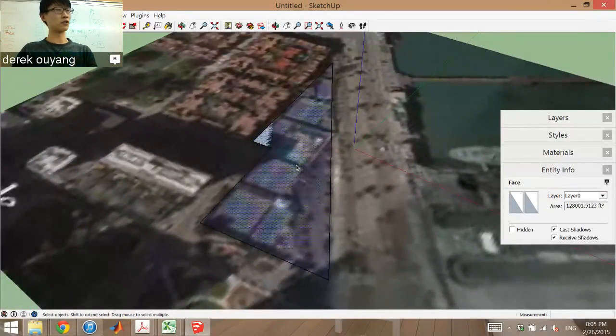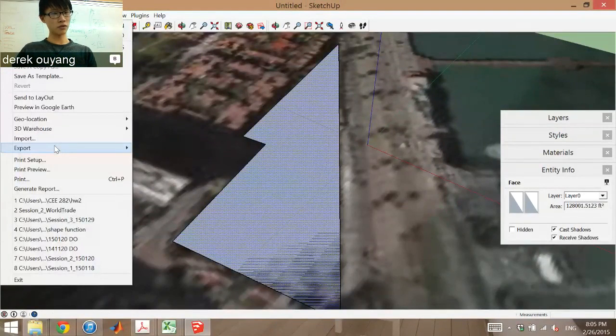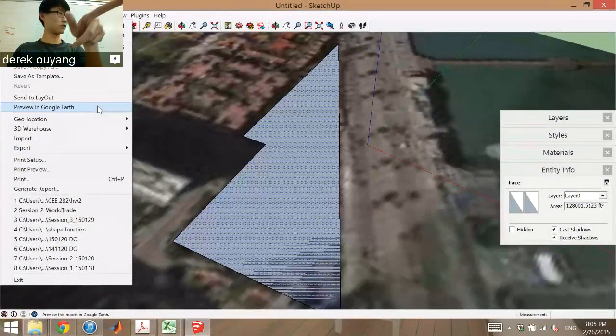And once you've set this up, you could do this later on, but you can export this back into Google Earth. It's a preview in Google Earth, and it knows where it is, and it'll take you to the Google Earth app and place your 3D model in there, which is a really neat tool.